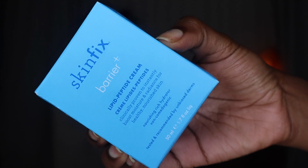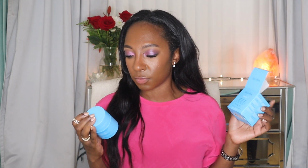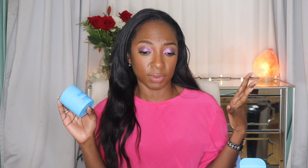Now let's talk about a Sephora product that was actually sent to me recently. The brand is newer to me. This is Skin Fix. They sent me their lipid peptide cream. It's a nourishing, rich hydrator. I've been all about hydrating internally and externally because my skin is so crazy. To me, it feels taut and dry, but on the outside, it's oily. In certain places, it's combo. So I think that means I'm dehydrated. Also, it's the combination of the air here in this area. It's just very dry. So I've just been trying to drink a lot of water, hydrate.